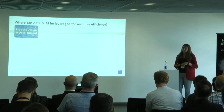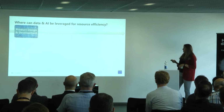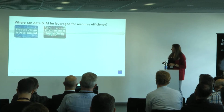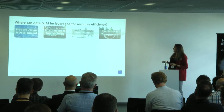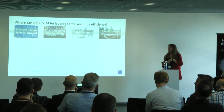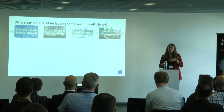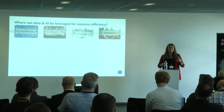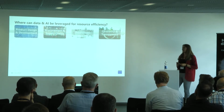And I divided this into four parts for the remainder of this talk. The first is the product design and development part, and after that the procurement and supply chain part, the production part, and the circularity and transparency part. For each, we have several examples, and there's not enough time, so I will only present one in each category, but I have prepared more, and if you're interested, just come to me afterwards and we can discuss, and maybe you also have some applications there.